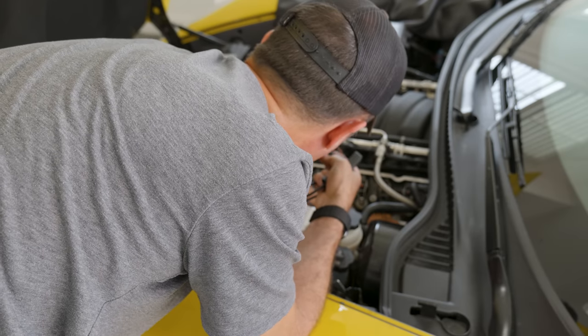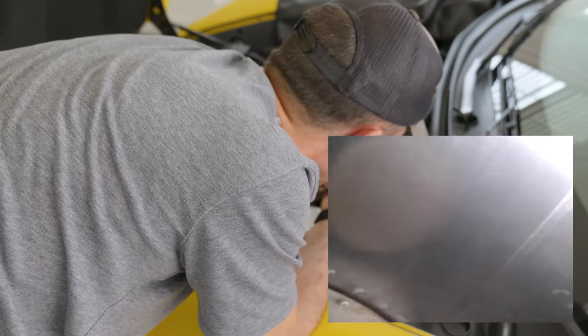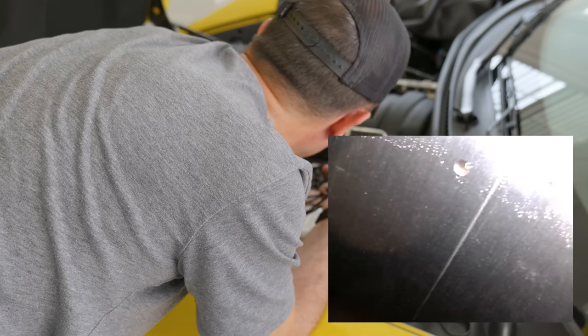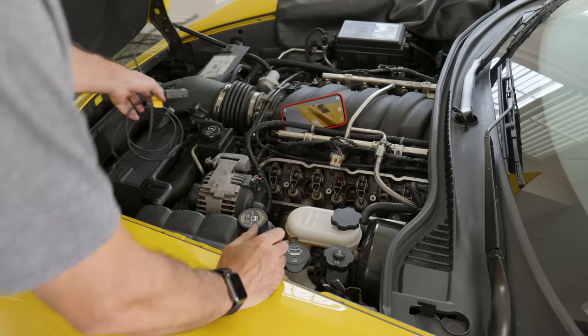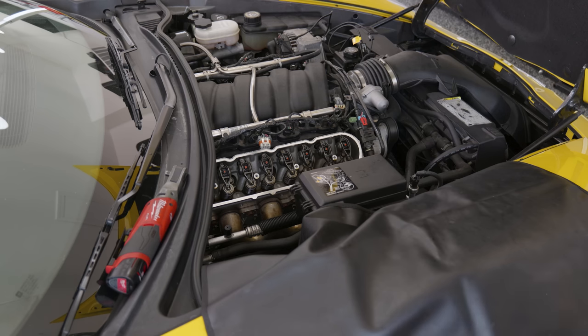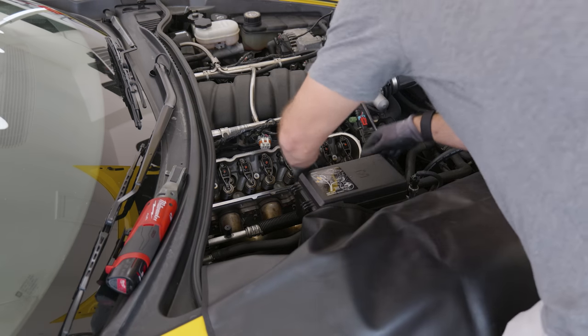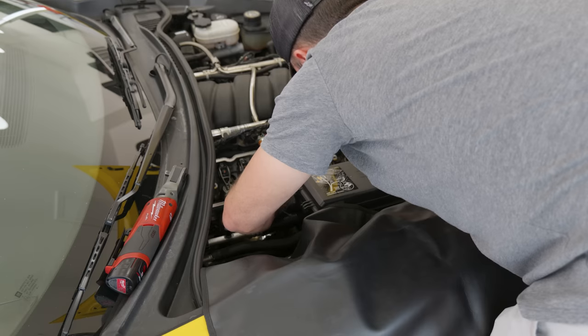I went back and looked again later and saw a vertical line that appeared to run the length of the cylinder, which I assumed was extremely bad news. The block might be cracked. But I still don't have any idea what happened. After the other cylinders on the driver's side looked okay, I moved over to the passenger side hoping to find some better clues.